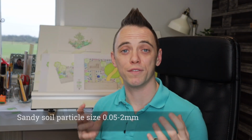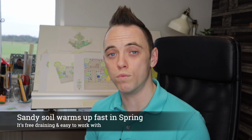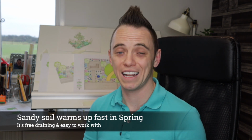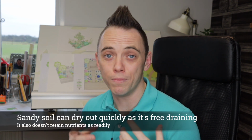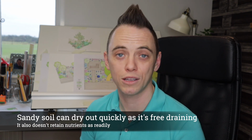So the first type of soil is sandy soil, and this is when the majority of those particles are sand-based. Now sandy soil has the benefits of warming up really quickly in the year. It's free draining, so it doesn't hold on to too much moisture, and it's easy to work because those particles are quite gritty, they're quite large particles. The drawbacks of sandy soil, however, are that you might be prone to drought. Because it's so free draining, in a heat wave or in summer, you may find that you're having to water your plants a lot more.